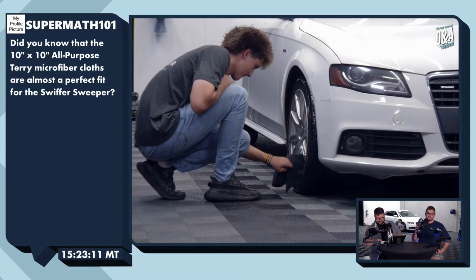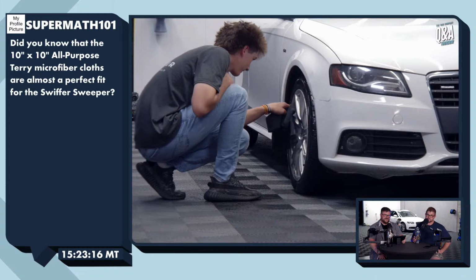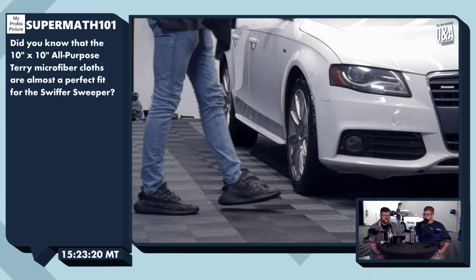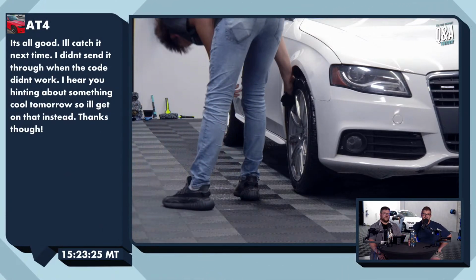Did you know that the 10x10 all-purpose terry microfiber cloths are almost a perfect fit for a Swiffer sweeper? I did not know that. Well, today I learned. And actually, that's pretty cool because they work really well on those kinds of surfaces.